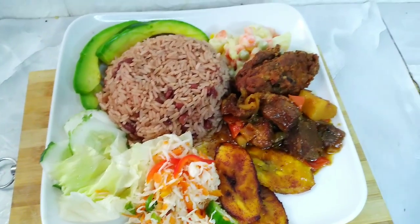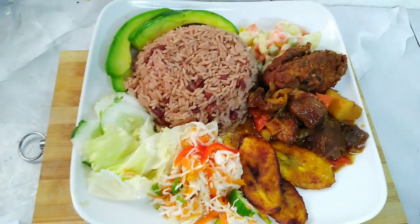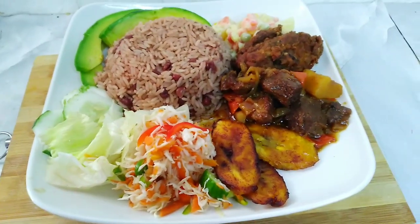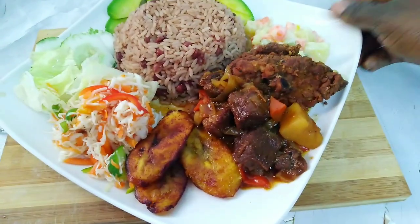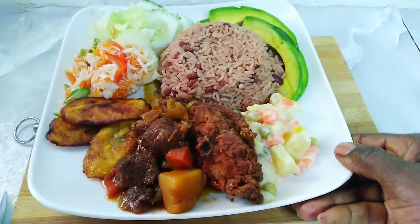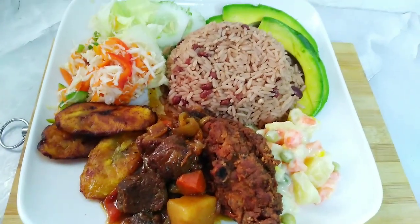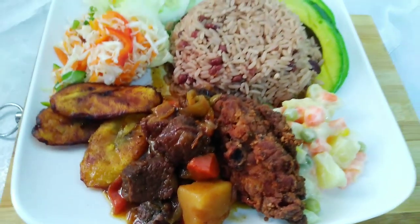So here you have it, guys, my delicious Sunday dinner, well served. Yes, and I fried some plantain off camera. I made some cucumber and lettuce. I just chopped those off camera, and we're doing that with some avocado. We call it pear in Jamaica. Yes, and this is my finished dish, guys.